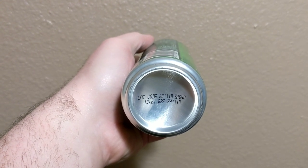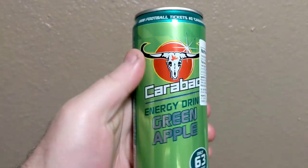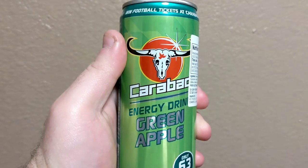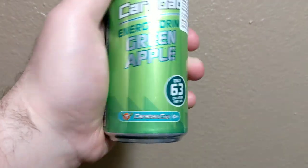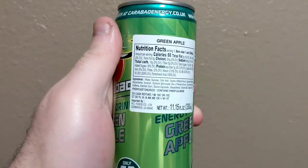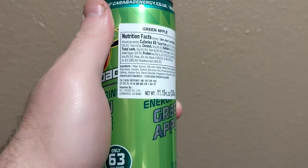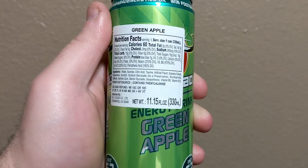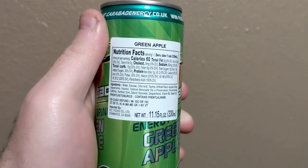Best before, it looks like November 17th, 2022. So it's actually past the best before date, but it still should be good though. Some of my energy drinks last a while, even if they're past the best by date. Nutrition facts and stuff. Imported by HC Foods Company Limited, Commerce, California.